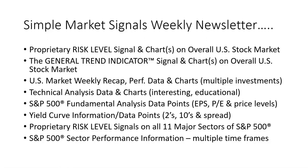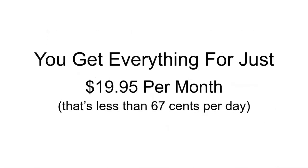So guys, you're going to get all of this, right? And it's going to make you so much more knowledgeable about the financial markets. You're going to be able to have a conversation with virtually anybody about the stock market, and you're going to be able to really understand things at a level that very few people do. And guys, you're going to get all of this for just $19.95 per month. That's less than 67 cents per day.